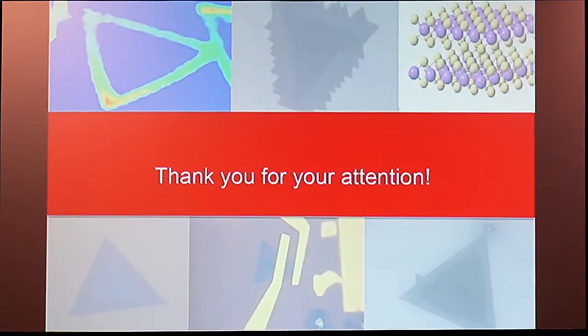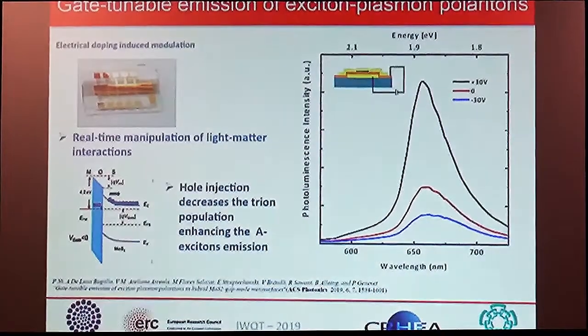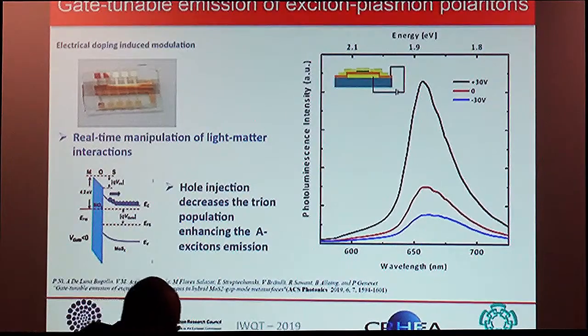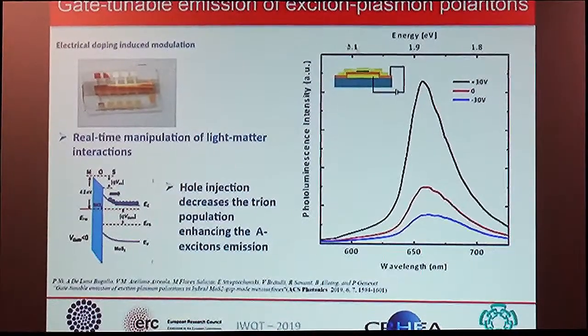We have time for several questions. In your last plot, can you go back? Sure. So you put -30 volts. Is there, well, 2 limits? How much voltage can you put? And do you expect to keep going up, or at some point you're going to stop?